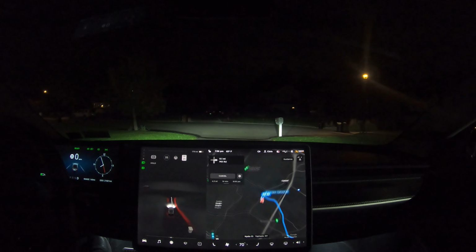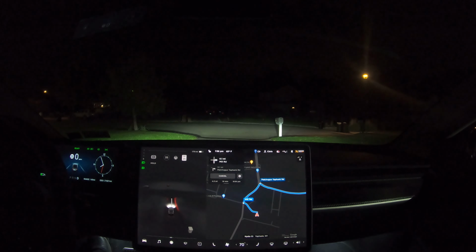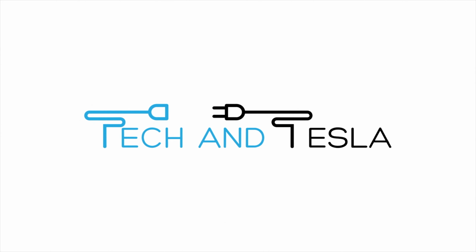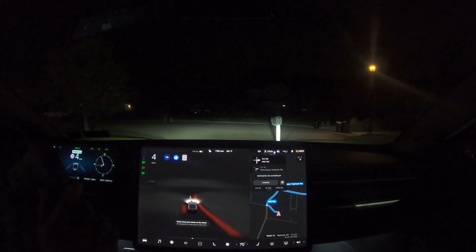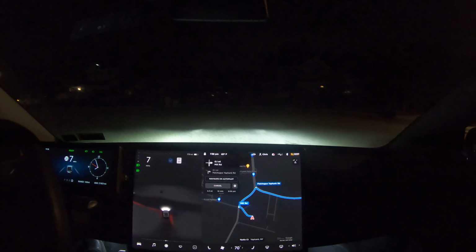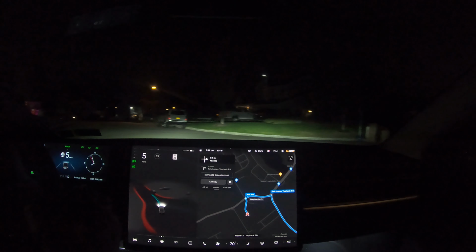So we're going to take the same drive to Home Depot, this time at night, and we're going to see if we have the same amount of interventions, or hopefully it does a little bit better. All right, here we go. Guns it coming out of the driveway, and the car does bottom out if I gun it, so I had to take over there.